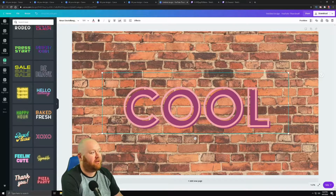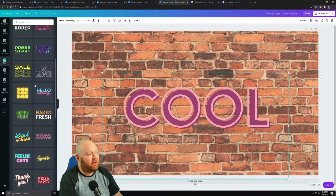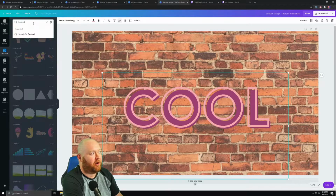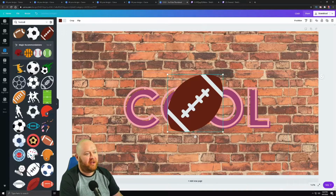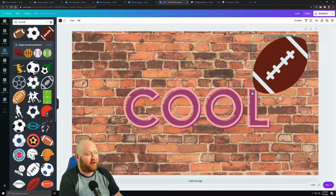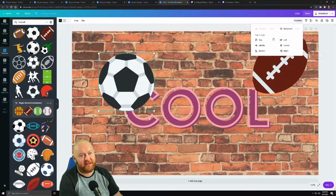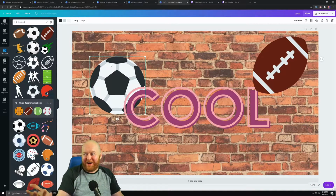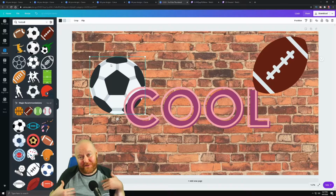But if you want to add different elements, you can just search them out. If I wanted to put some type of football thing in here, I just search football and all these graphics start to pull up, right? The positioning is super easy. With a couple of clicks, you can put it behind stuff. And I know there are programs like Adobe that you can use to do this, but this is the one that I found works best for me.